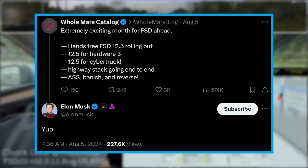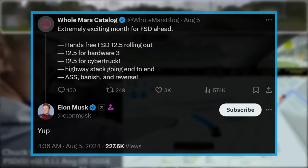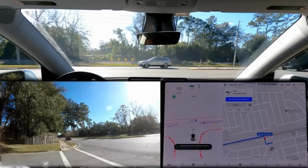Plus, the merging of the software stack for both highway and city streets for the first time. And most importantly, we hopefully will get actual smart summon, banish, and reverse. Today, we'll watch 7 short clips of how well FSD version 12.5.1 is doing in the real world.